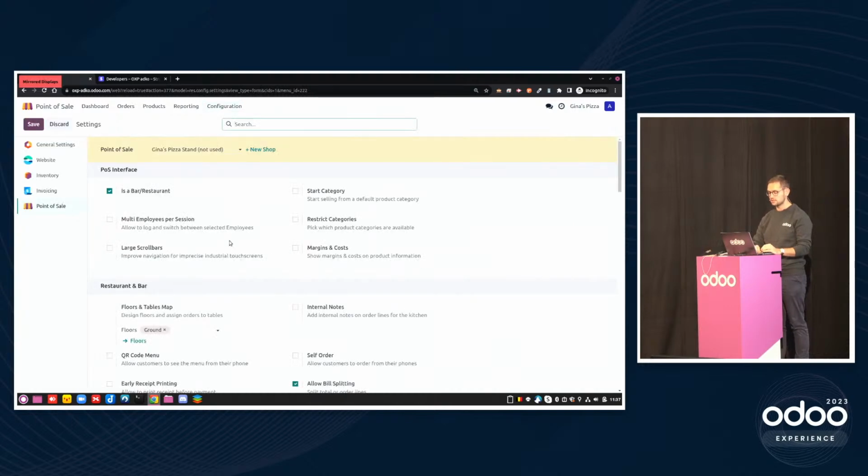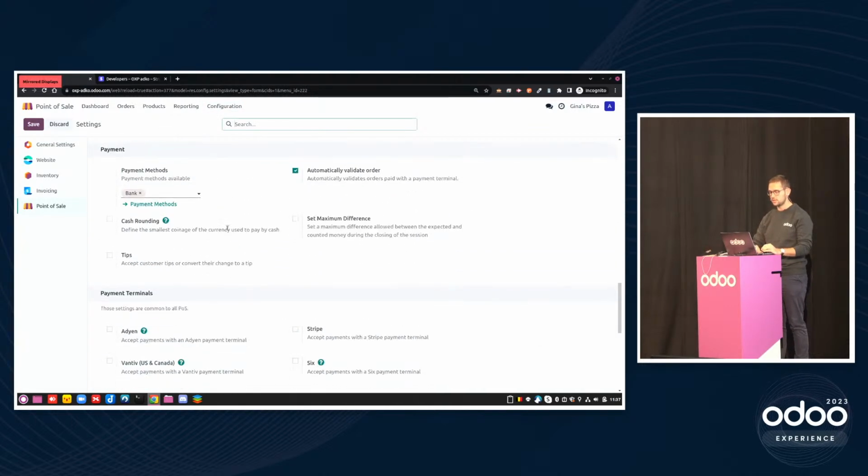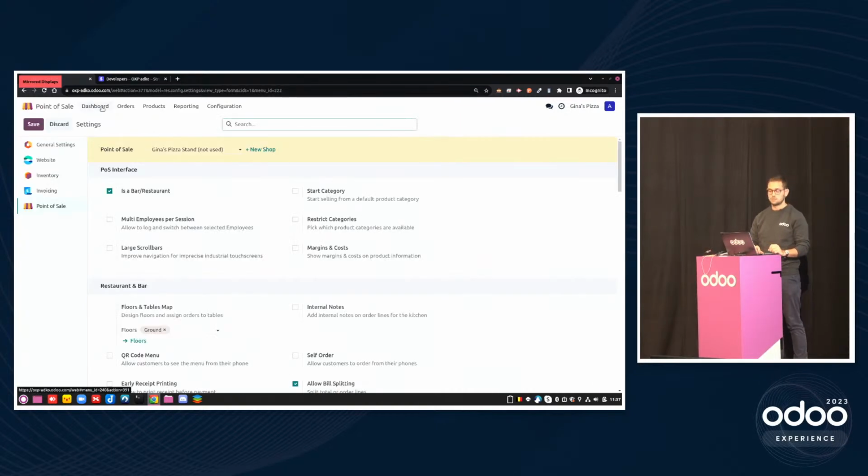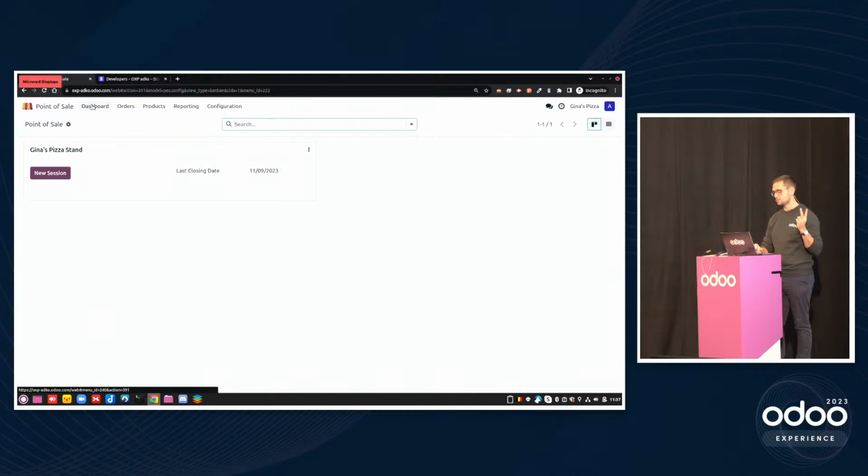Let's go to the settings, all the way down to the payment section, and let's add my QR code to the payment methods of my given point of sales. Perfect. Really easy to set up. Took me literally 2 minutes to do. And now let's make a new session.